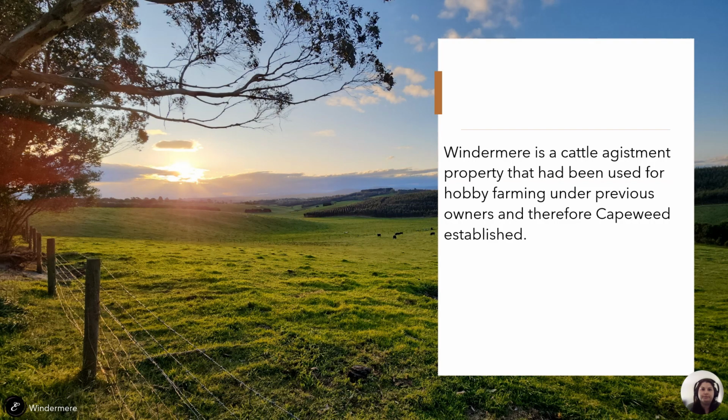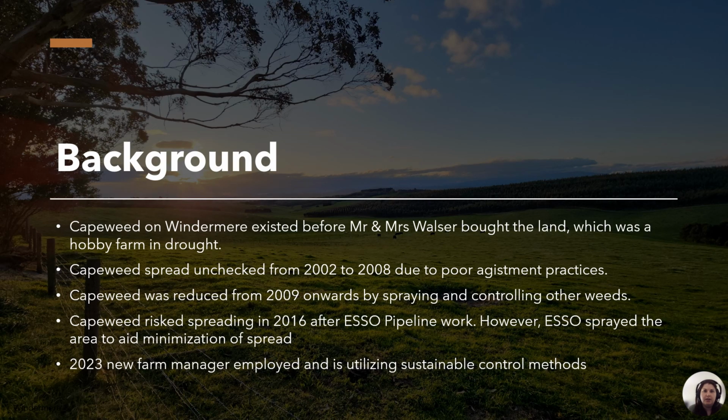A case study was conducted on Windermere, a cattle agistment property in Tangel South. This property has been used for hobby farming under previous owners and therefore capeweed established. The property has previously experienced mismanagement due to lack of education and knowledge around capeweed. However, under current management, new sustainable control methods have been implemented, which we will explore throughout this presentation.